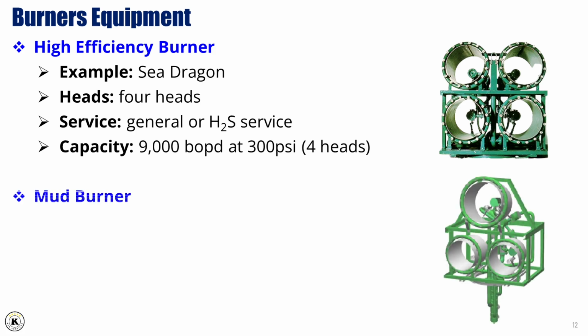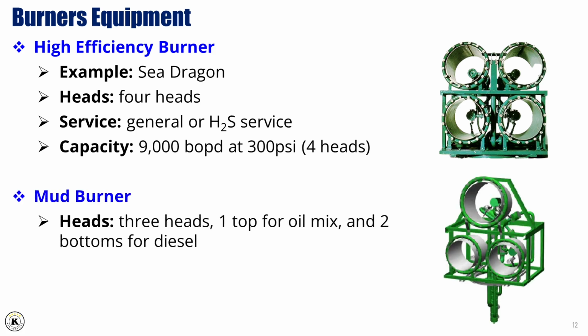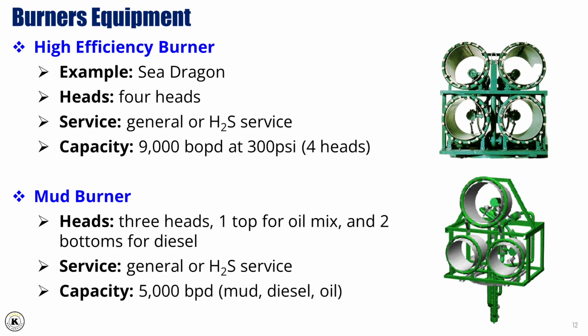Mud burner. It is a 3-headed burner. The top head is for oil mix and the 2 bottom heads are for diesel. It is used for general or H2S service. Its maximum capacity is 5,000 barrels per day of mud, diesel or oil.